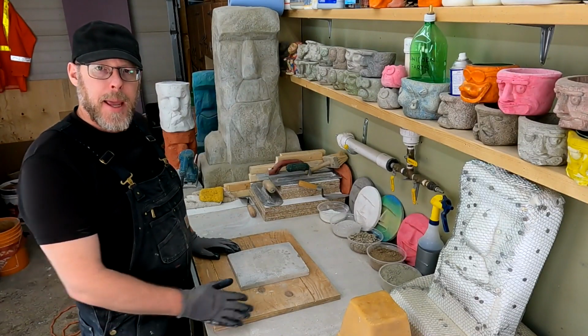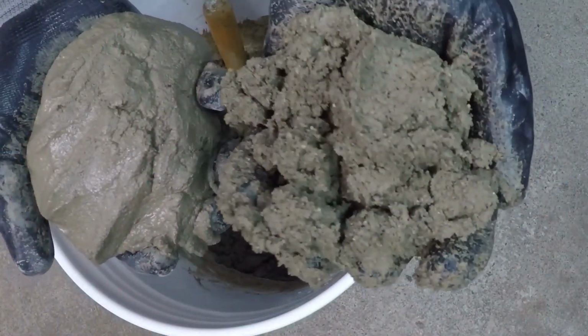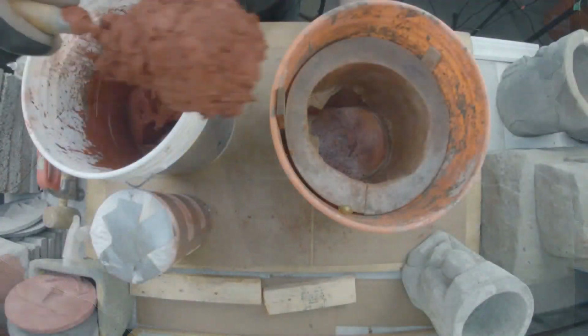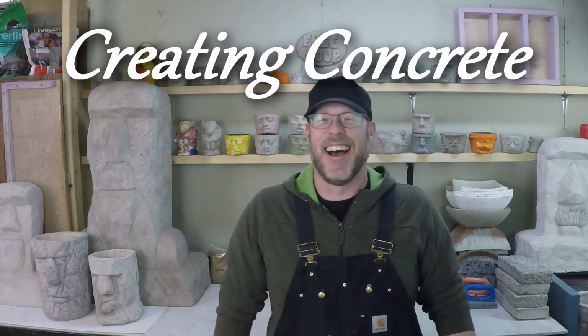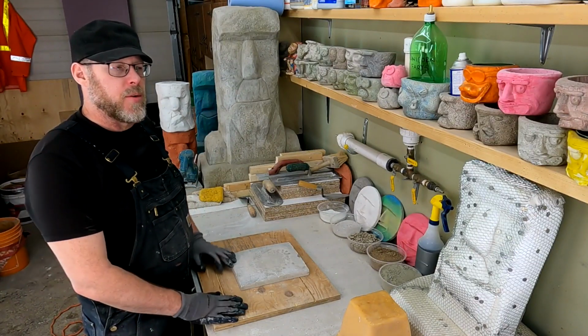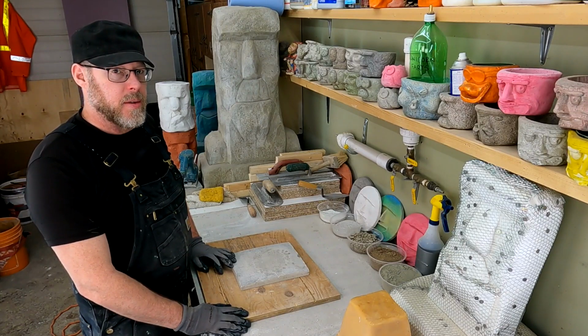Does concrete expand as it dries? Actually, no. Concrete doesn't expand when it dries. Almost universally, concrete shrinks as it cures.